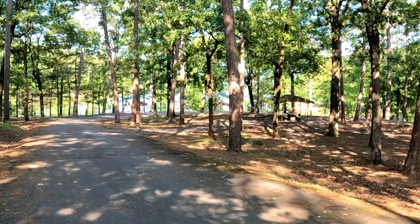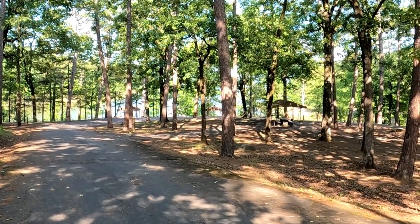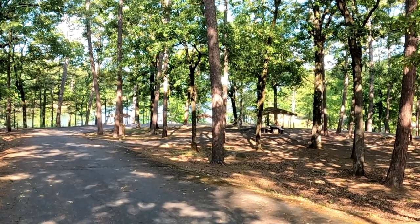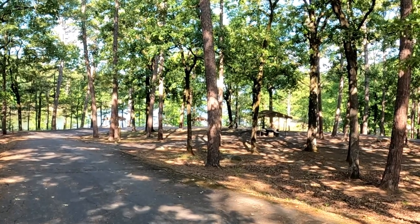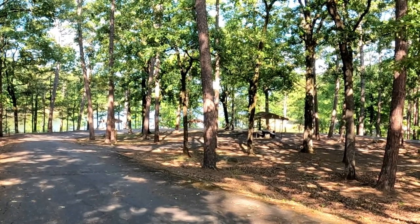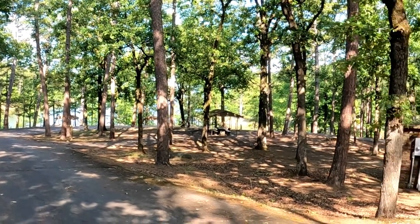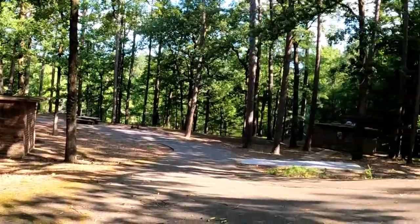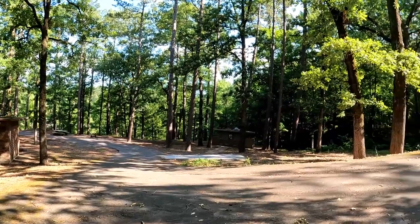The only thing about it is the picnic table with the canopy is really on the wrong side of our camper, but I mean you can make it work. But we're gonna go on to the dam. I just want to kind of get a short clip of this, and we are moving on. We're moving on up the road.